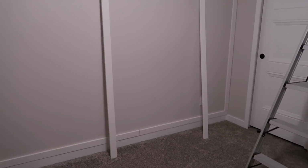These vertical ones are not attached to the wall yet. They're just rested on the wall to make sure that they fit. These will fit, but I just didn't want to put them up there.